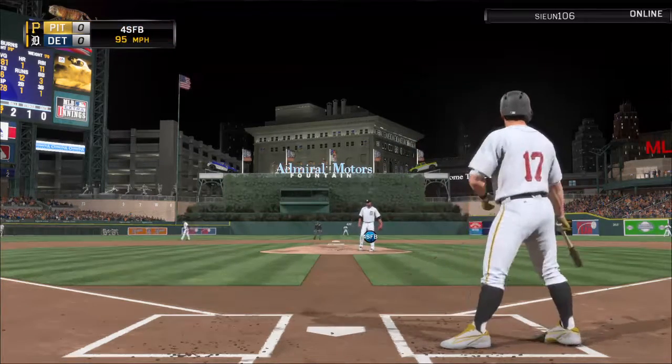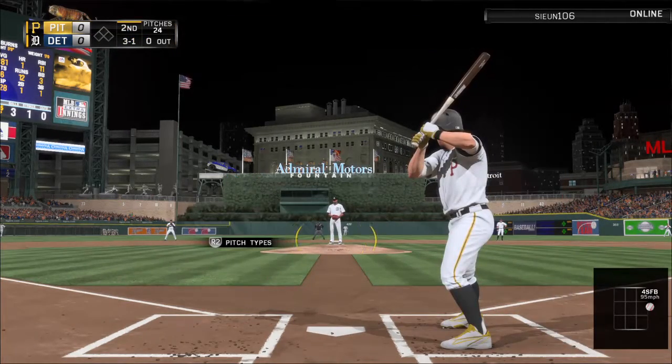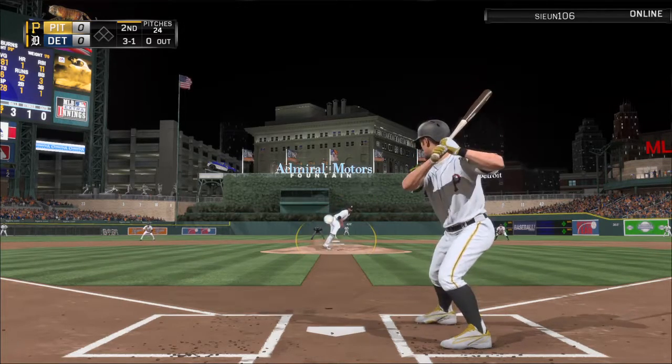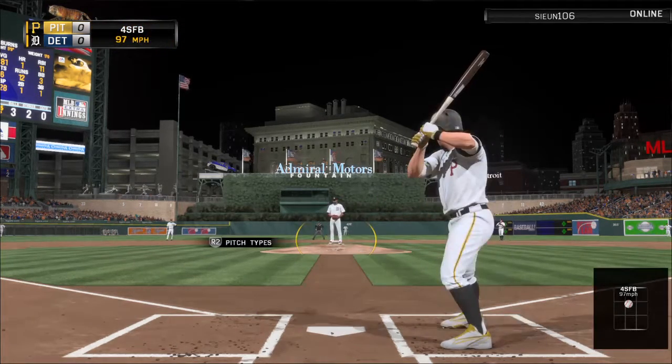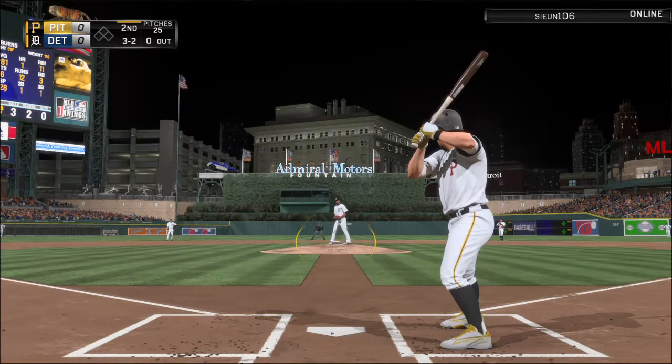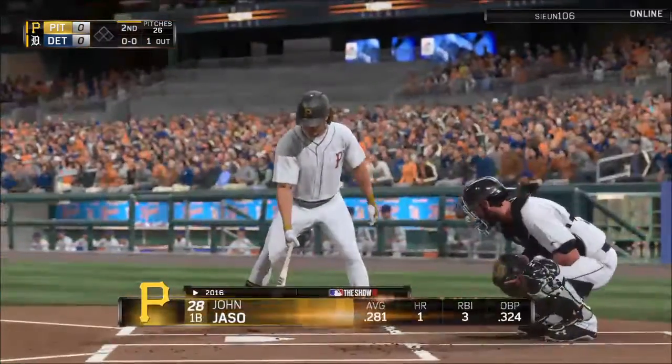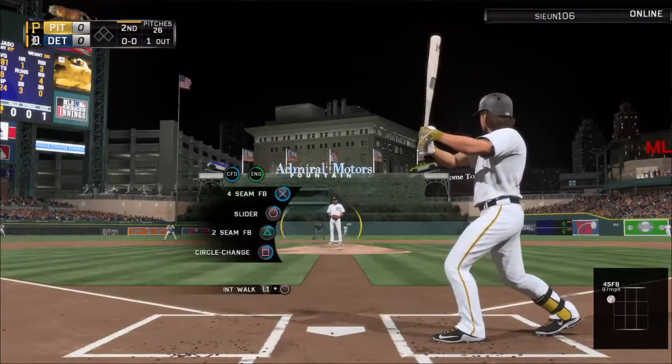He's fallen behind now. 3-1. You have to figure that he's really going to need to keep the walks in check if he's going to have success here. I was thinking the same thing. No free rides. You got to make these guys earn it. And he's rung up by Earl Hendricks. Strike 3 called on the corner, and there's 1 away.